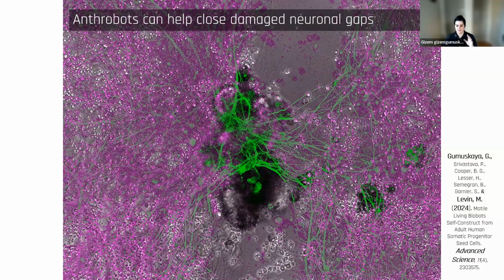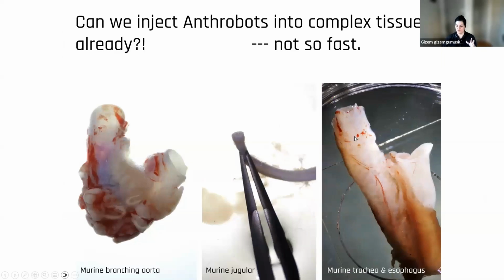Okay, great. Going back to the initial reason for why we want these guys to be mammalian, and I guess I didn't clarify it at the time, we want to use these for potential therapeutic applications. Can we put them into different tissues? These are some of the aorta, jugular, and bigger tubes that we've extracted from rats just to try it. Can we put Anthrobots in there? Again, very optimistic, so it didn't work great. There are a lot of challenges with that, which we are separately needing to solve.